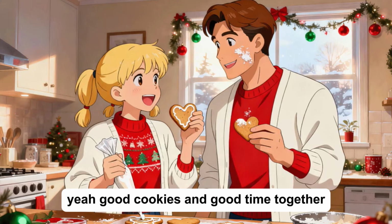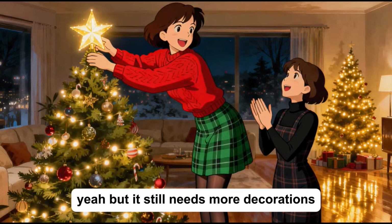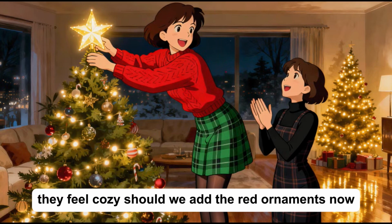Yeah, good cookies and good time together. The tree looks nice already. Yeah, but it still needs more decorations. Can you pass me the lights? Sure, here you go. I love these warm lights. Me too. They feel cozy.